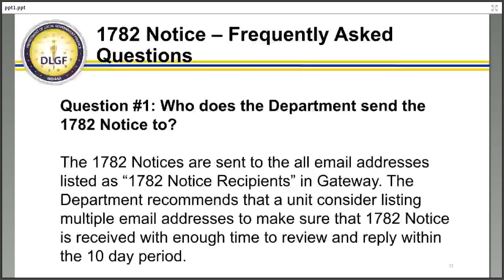Now let's go over some frequently asked questions. The first one is, who does the department send the 1782 notice to? If you remember on the budget form menu, the big yellow or green table that lists all of your forms, the very bottom one says 1782 notice recipients. Any email address on this form will get a copy of the 1782 notice once it's sent out.